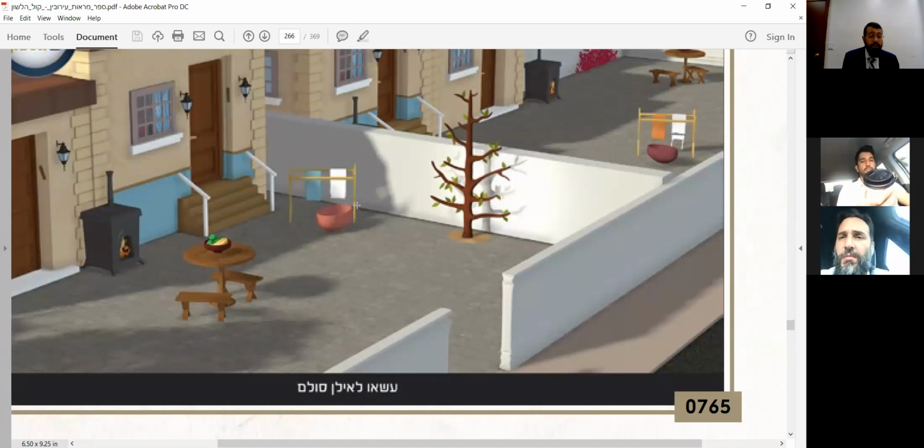So 765. You came and you made the ilan into a sulam. You took a tree and you made it into a ladder. What's halacha? Do we say that it's going to permit you or not? Remember, all of this is in order to permit making an eruv between both of them, to connect both properties in order to make one eruv.